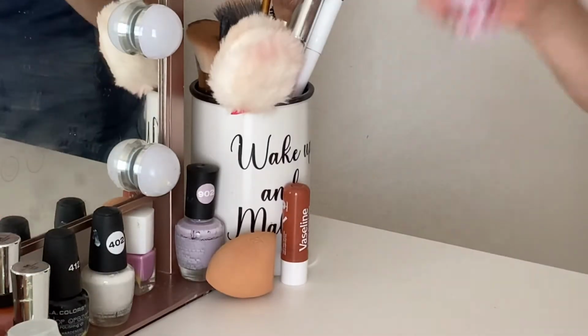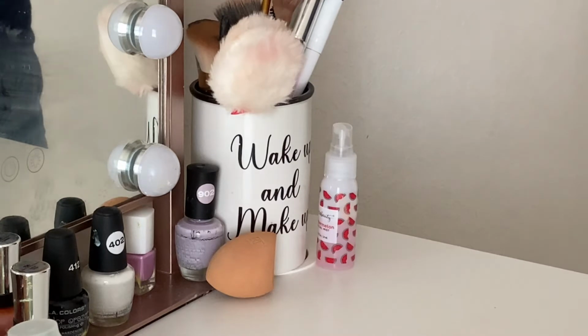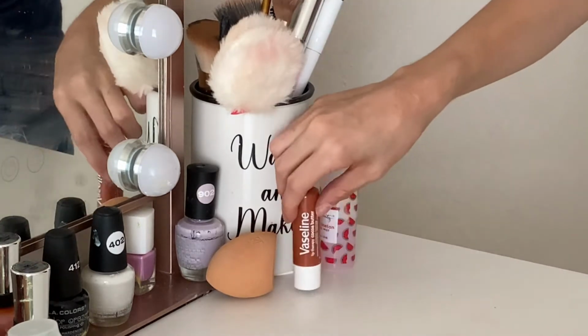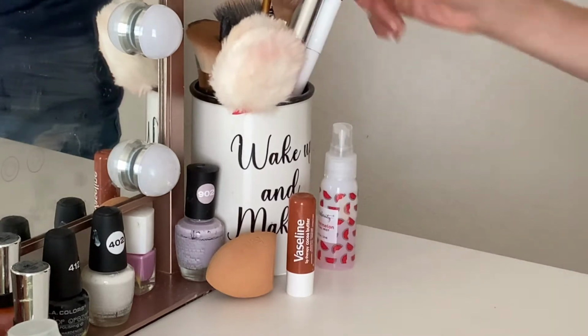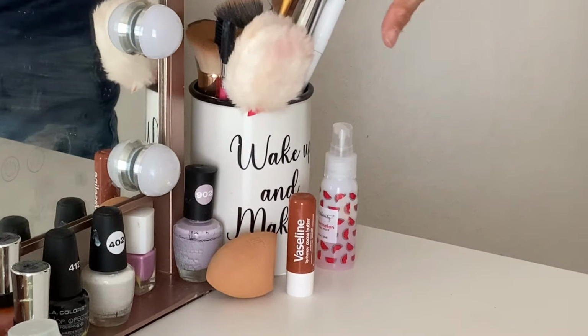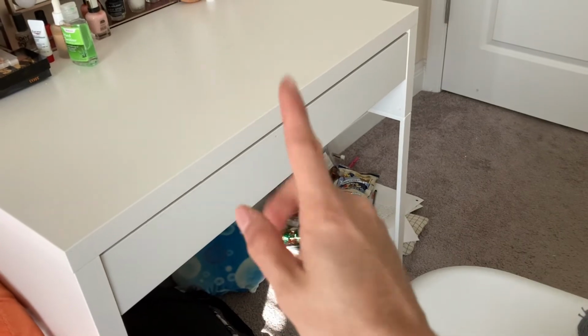I got this also from Ulta Beauty and it's really, really good. And then I have Vaseline. It is a good brand and I love it. And then here I have this thing of makeup brushes. And yeah. Now we're gonna move on to the drawer right there.